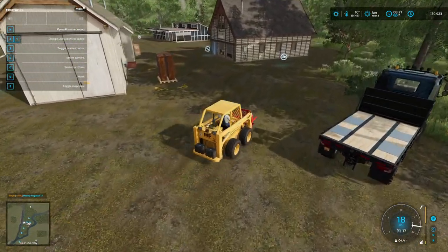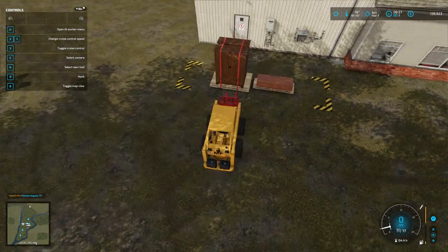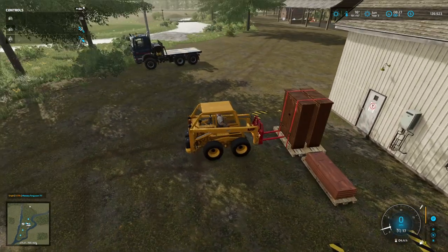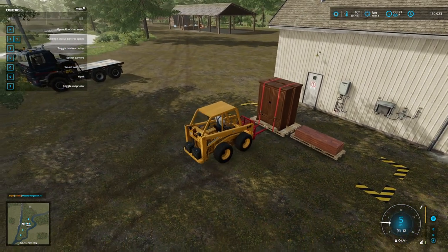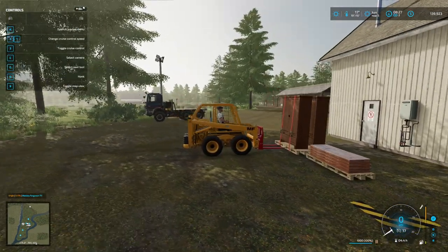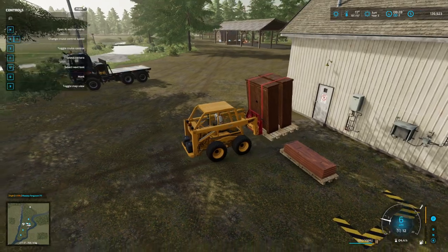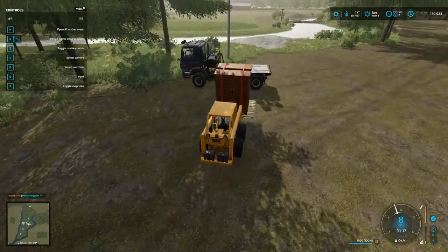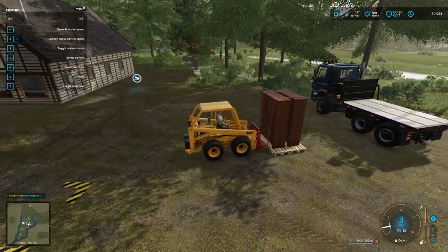I think I only have these two pieces here. It's like a double pallet kind of thing, isn't it? Well, I don't want to go under. There we go. I feel like this would go better if I picked it up from the end.